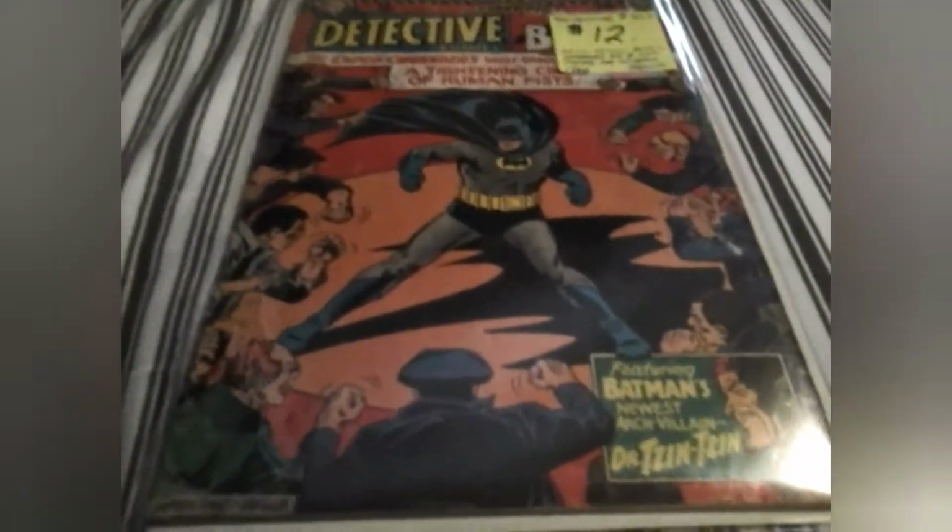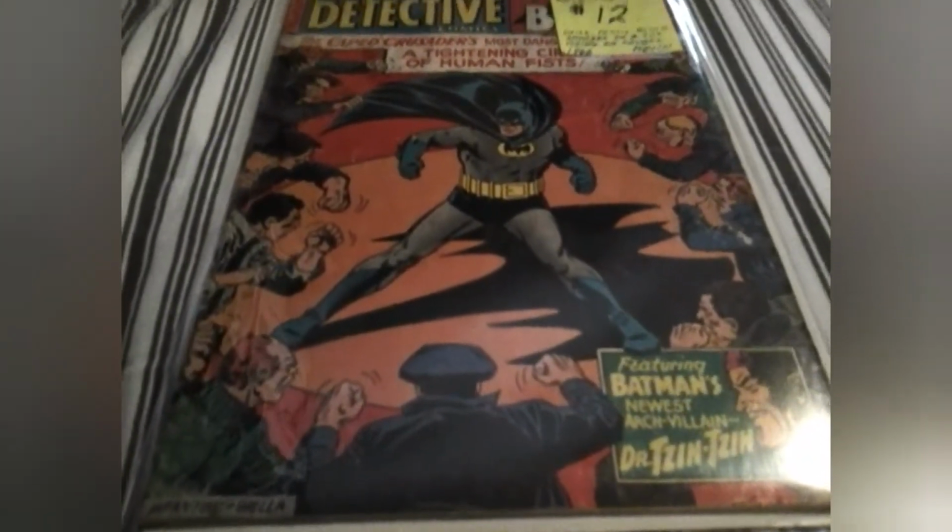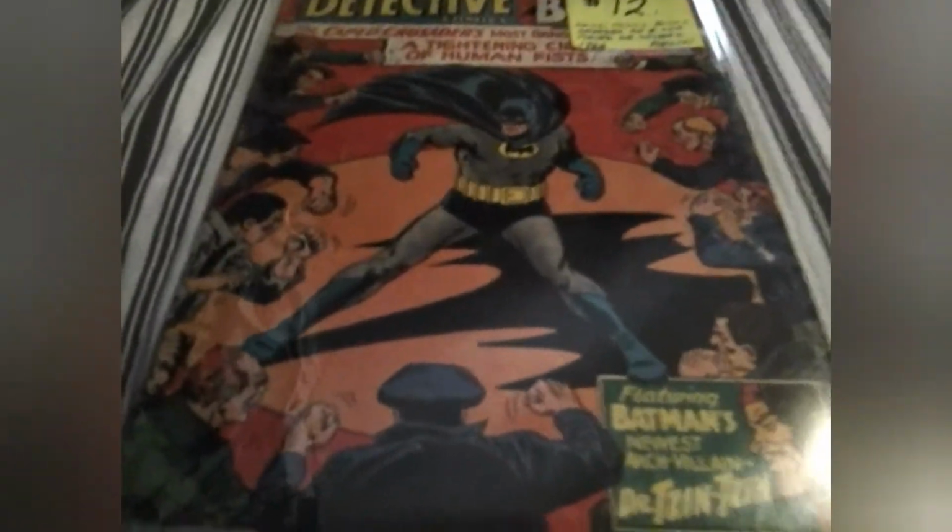Okay, so I'll give this comic book a 5-star review. I enjoyed it, liked it a lot. It was in good shape, and got it relatively cheap.